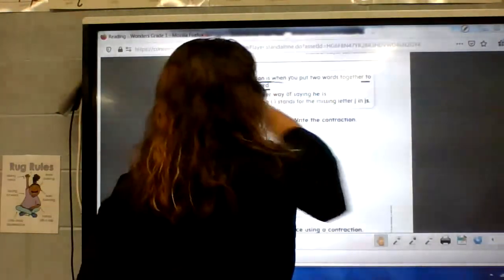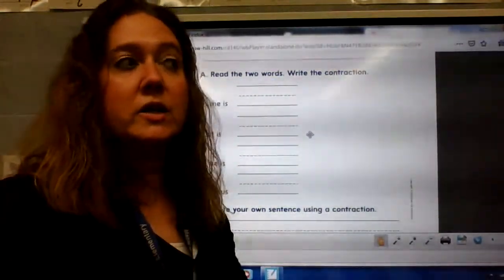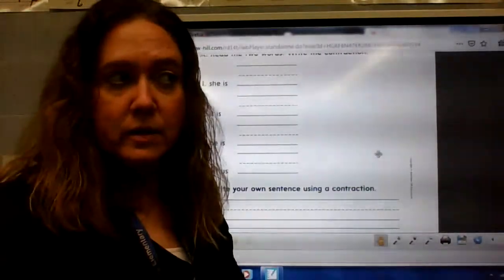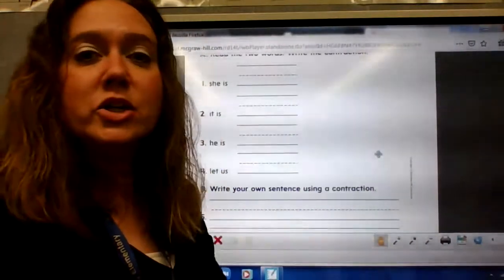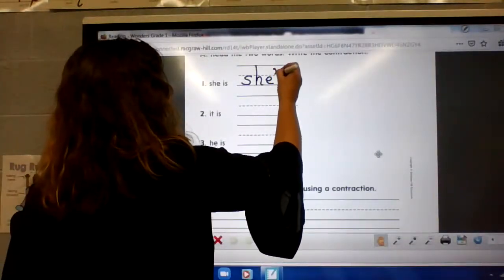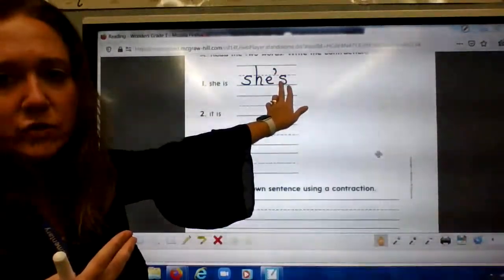Okay, I'm going to erase this and scoot this up. And I think I'm going to make it bigger. Okay, so we have two words and we're making that contraction. So these are the two words, she is, and we're going to make it into one word with an apostrophe. So she is makes she's. She's, lowercase s. So we still see the word she, but now we have apostrophe S. Remember, apostrophe goes up at the top. It's kind of like a backwards C. So I can still kind of see where that is would be, apostrophe S.